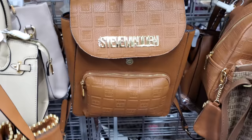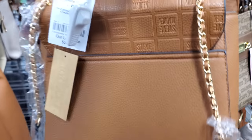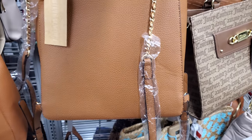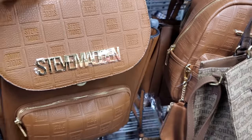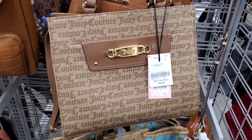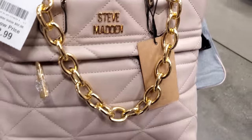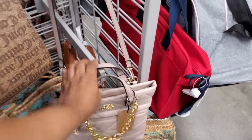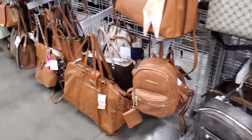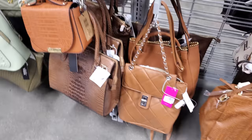And a larger Steve Madden backpack with the gold zipper for $35. It's actually like a crossbody too. So you can wear it as a backpack or a large crossbody if you're feeling it. And $30 and more Juicy Couture. And $33. Okay, a lot of Steve Madden, you guys. Beach totes. More browns, $50. Okay. Kind of like that Brahmin too.